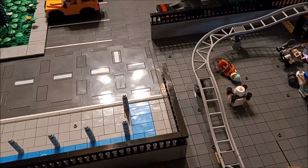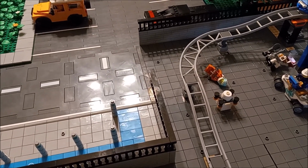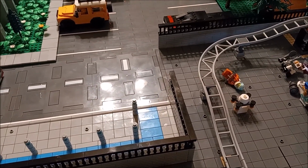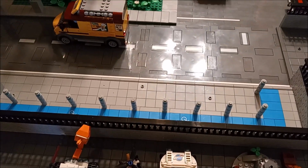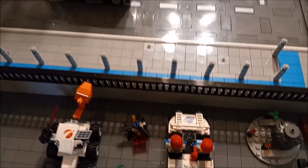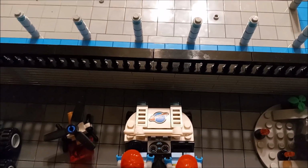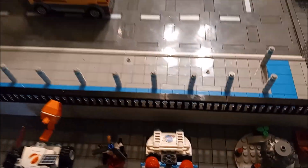This thing is really bugging me: the entrance to the Space Center is not really an entrance because that track's in the way. So what I'm thinking about doing is closing that up and putting basically a road plate so that the road has a T intersection here and comes to about right here. It would come in like a driveway, right where that space vehicle is sitting.